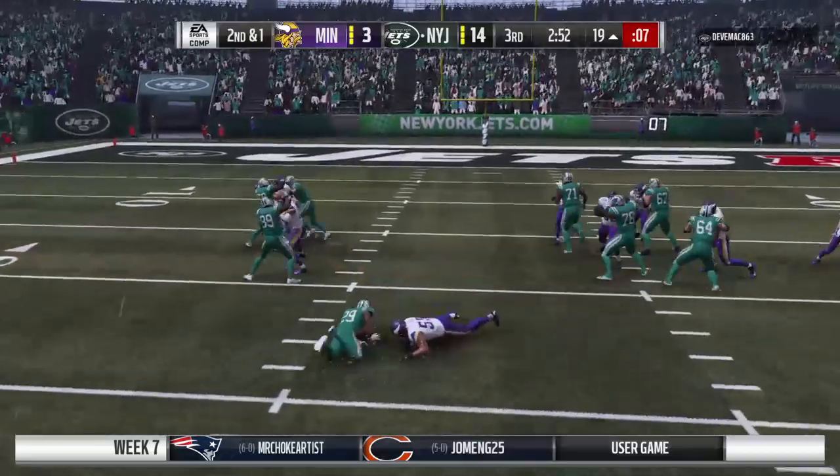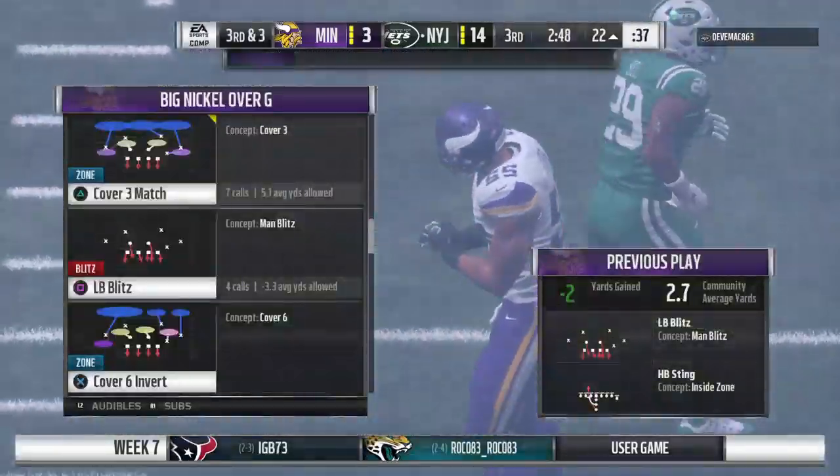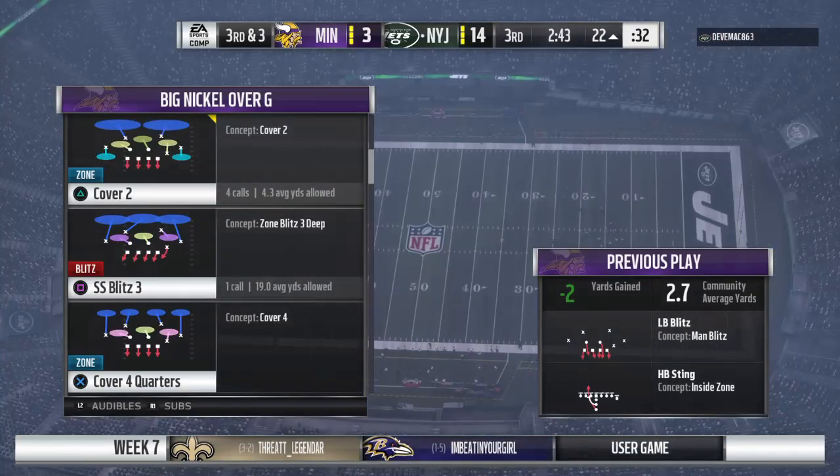They'll go again with Bell. And he is met quickly in the backfield. Down he goes, folded like a lawn chair. He lost 2 there, and it's 3rd down.